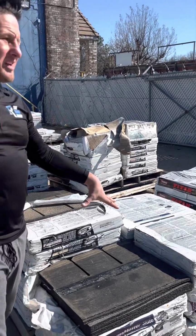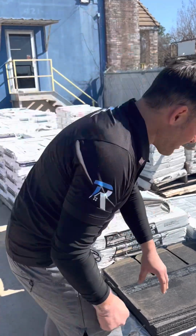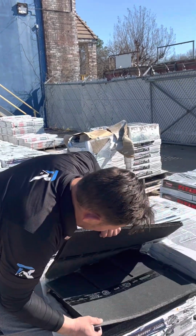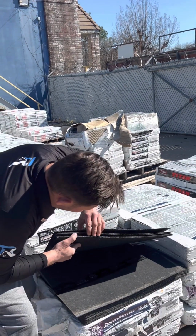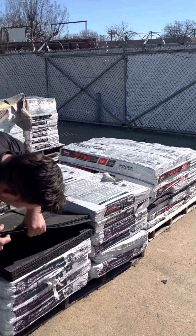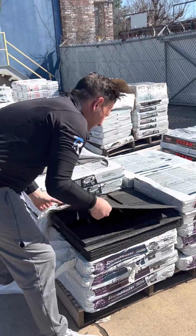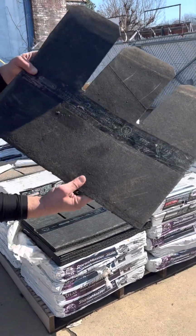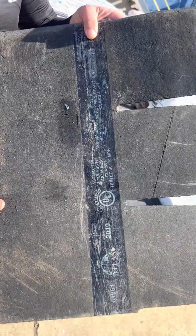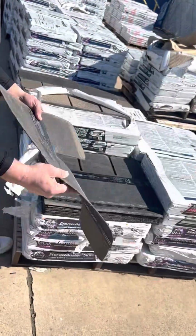And they've been stored out here for at least over a year. Okay. Matter of fact, if I'm not mistaken, we're the only one in the country that still has it. Yeah, you are. That's the thing. And y'all are actually the 3rd or 4th company that has come to us looking for this shingle.